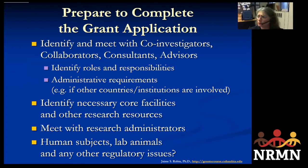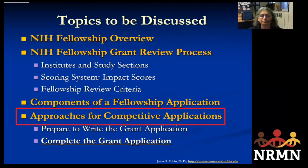Could you write the section on biostatistics? Could you write the section describing this particular assay? Ask all the different individuals involved. Think about what the core facilities are, and other research resources you might need, such as a transgenic mouse line or a specialized reagent. Meet with the research administrators in your department. Are there any regulatory issues with regard to IACUC protocols for animals or IRB protocols for human research subjects?